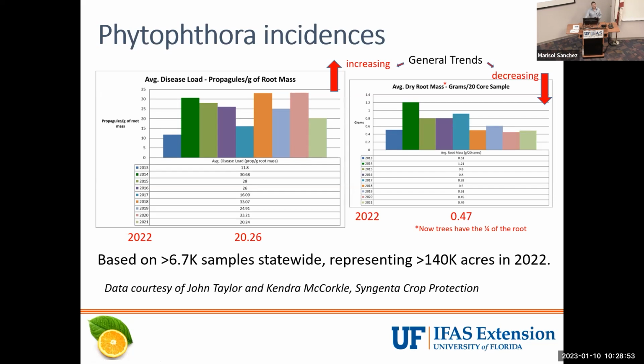And because of the HLB, as you may know, it's infecting the roots and reducing the root number in the tree. Together this is becoming more severe, causing Phytophthora to exacerbate the symptoms of HLB and making the already bad situation worse.